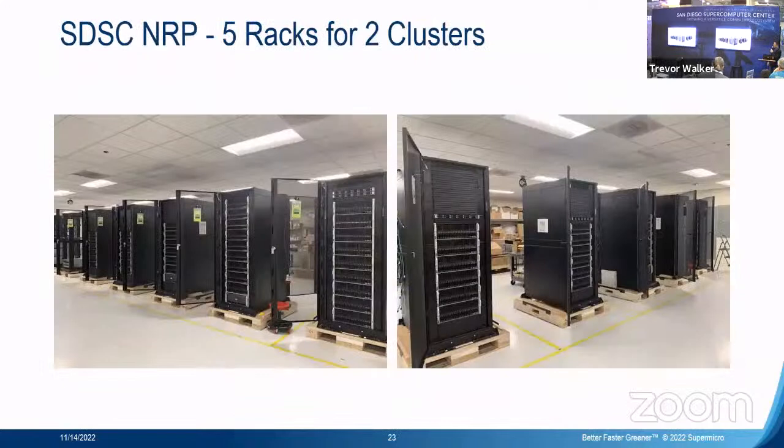All right, lastly, this is phase 3 of NRP, 5 racks for 2 clusters. That's what we are rack and stacking in our facility. This is the last slide. Thank you, everybody.